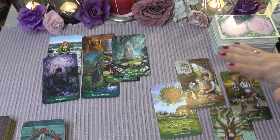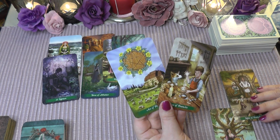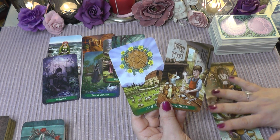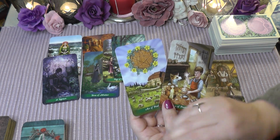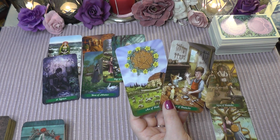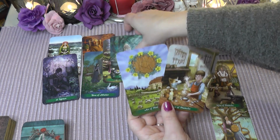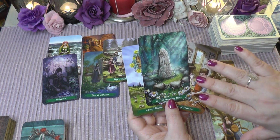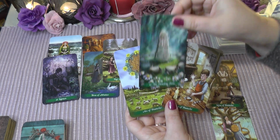Okay, so with these cards here, there is some sort of offer coming in. Both these cards are cards of an offer coming in. So there might be somebody wanting to help you in the situation, or there might be something that comes in that gives clarity to the situation, or gives justice to the situation. So I have a feeling that these are kind of together. So look out for that.